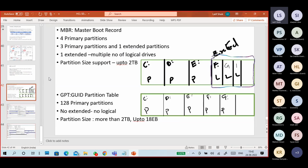Another type of partition style is the GUID partition table. We can create 128 primary partitions in a single drive. There are no extended and no logical partitions, so automatically no logical drives. Each partition can be more than 2 terabytes; up to 18 EB is also possible. Google gives GPT support as 9.2 zettabytes. Maybe there are some other references.